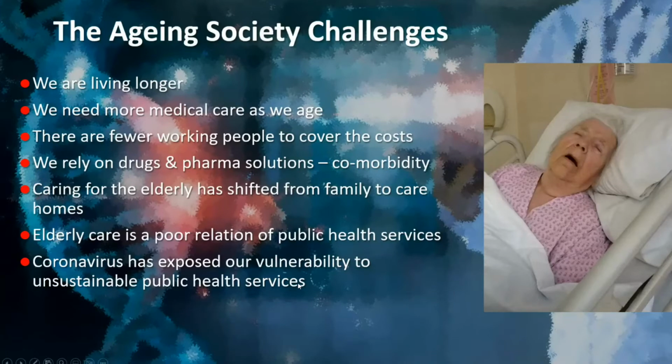My mother, this is shown as an example of some of the problems of the aging society. My mother eventually died of dementia, and this is a picture of her in the local hospital. But she was a typical example of the problems of the fact that we live longer, we need more medical care as we age, we've got fewer working people to cover those costs, we rely too much on drugs and pharmaceutical solutions, which don't always agree with each other and sometimes can do harm. And the fact that with social mobility, caring for the elderly has shifted from what used to be a family responsibility to care homes. And unfortunately, elderly care is now a poor relation of public health services because there isn't the money to support some of these things.